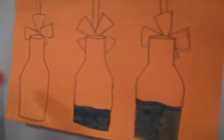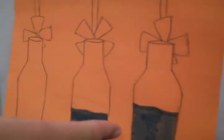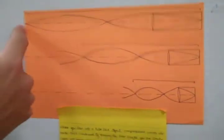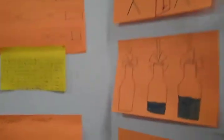Our next instrument is our tube or bottle instrument, where we have different size bottles created by the water in them, and the air blown across them will create vibrations, creating sound, different pitch. It's shown here because the wavelength is 4 times as long as the closed tube on one end, and that would create the different pitches.